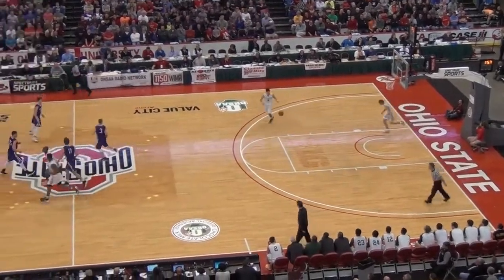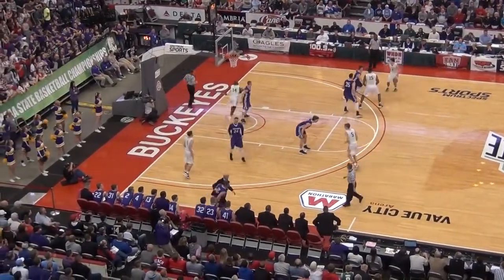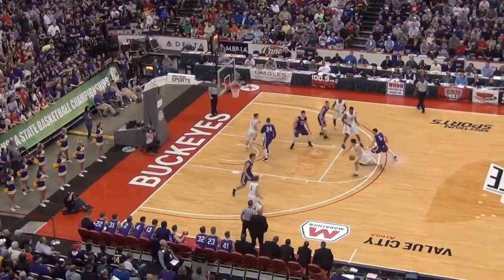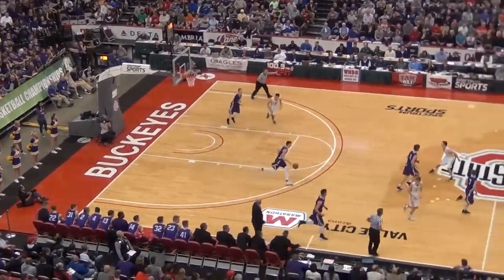The Bears are running away with this one, 30-13 with 1:50 remaining in the first half. Ed's on the attack. Back out to Terry. To Schmock. Stutter step. Left hand. Nice finish by Thomas Schmock. And he's probably exhaling, saying, wow, we scored.